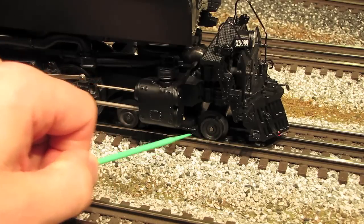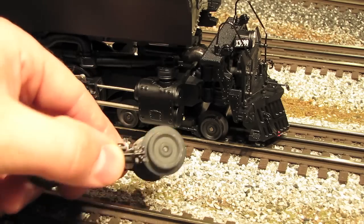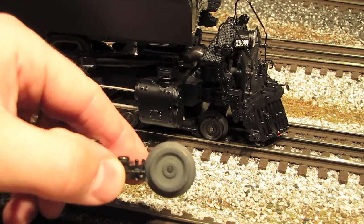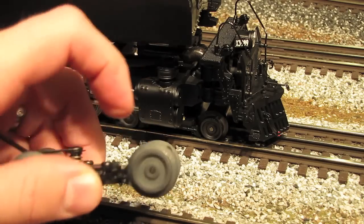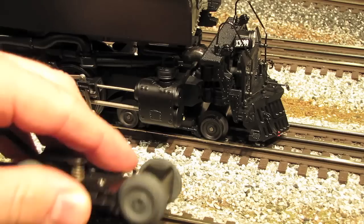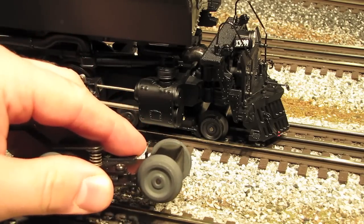But if you want a more prototypical pilot truck up here, the engine comes with an alternative truck that you can put on to replace that one. And this is it right here. It's got wheels that are a little more prototypically sized and flanges that aren't quite as big. So if you want to, you can swap them out. All you do is take out a few screws, put the new truck on, and then you're good to go.